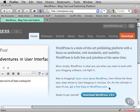Or you could set up a personal opinion blog, or maybe a blog for your church organization or a community organization, or who the heck knows, right? It's fantastic stuff. So that's one way, setting up your free account on WordPress.com. Another way to work with WordPress is to download the latest version of WordPress. Here it's 2.9.2. I could download that and then install it on an existing hosting account.